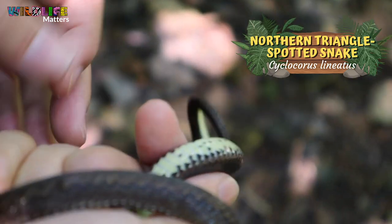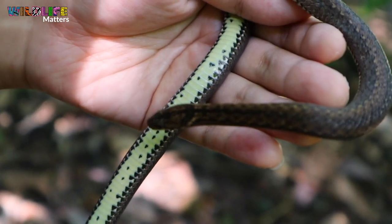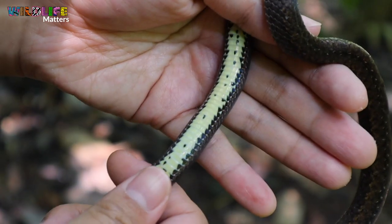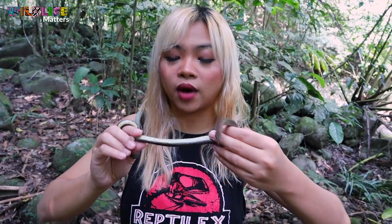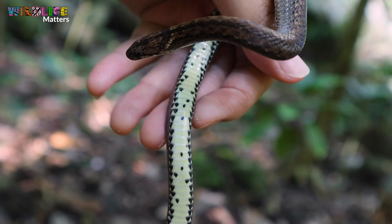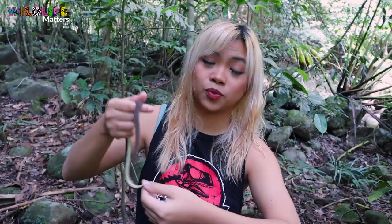And I think the reason why it has triangles under its body is this is one of those aposematic creatures you were talking about, wherein if a predator comes by or a threat, they're gonna show the triangles under its body to make the predators think that they are poisonous. Because you know how some animals in the wild, if they're brightly colored, if they look so jazzy, predators will think that, oh, this creature is poisonous, I should stay away from it and not attempt to eat it.